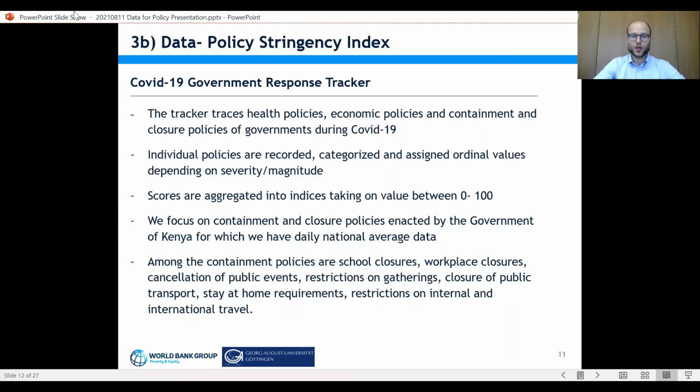The next data set that we use is the COVID-19 government response tracker. The tracker tracks health policies, economic policies, but also containment and closure policies of governments during the COVID-19 pandemic. Individual policies are recorded, given an ordinal value, and depending on severity and magnitude, scores are aggregated into indices, taking on values between 0 and 100. And we'll take a look at the policy stringency index, which bundles all containment and closure policies enacted by the government of Kenya.